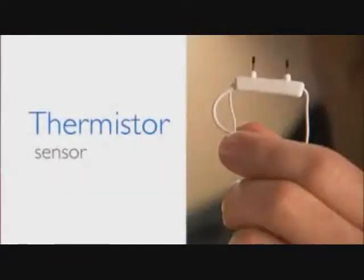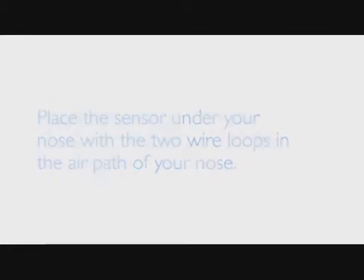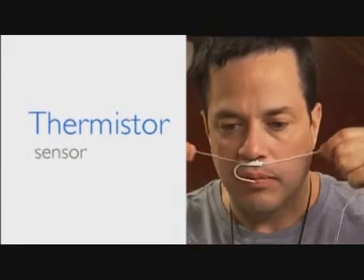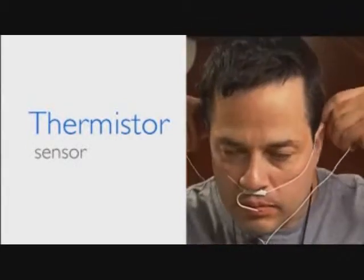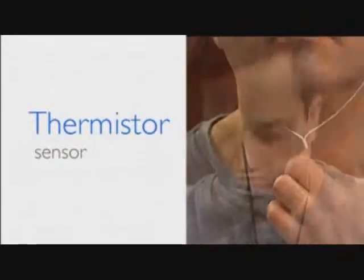If you have a thermistor-based airflow sensor, place the airflow sensor under your nose with the two small wire loops in the air path of your nose. Make sure that the two small wire loops are bent outwards from your face. The large wire loop should be in the air path of your mouth. Run the wire over your ears and secure it under your chin.